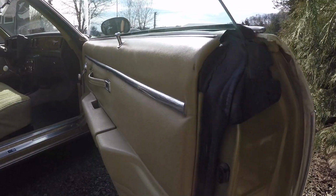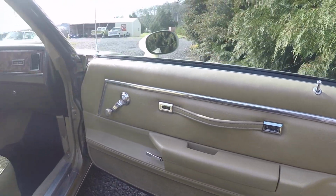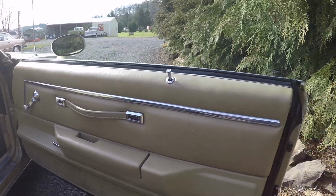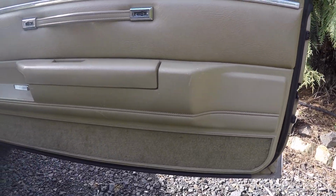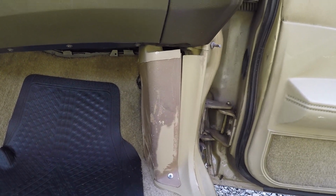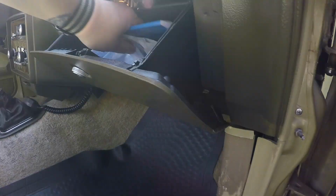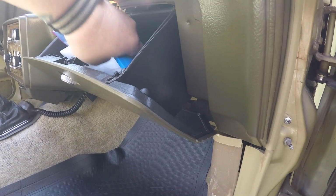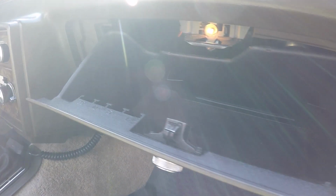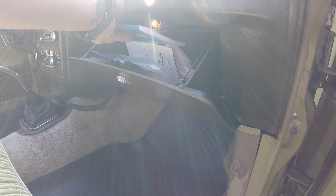I know. If you can look at the truck, it was really nice looking. Yes, that truck was nice, but it wasn't as nice as you. That's right. So if you look at the door panel, it looks in good shape. A little bit of wear here on that kick panel. Glove box, got some stuff in here, but the glove box is in nice shape as well. Original owner's manual.